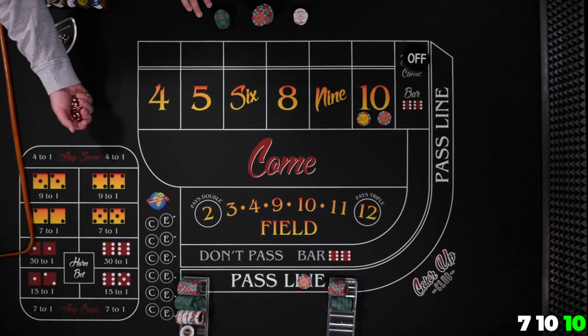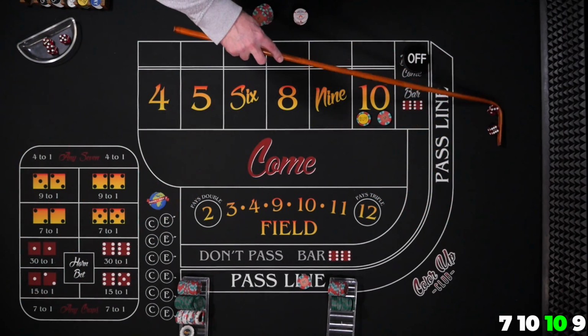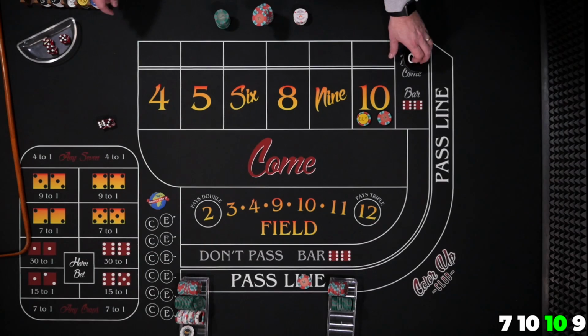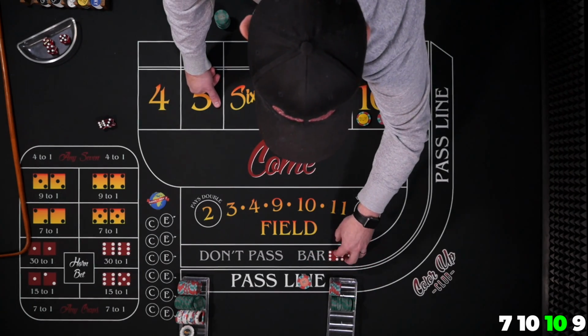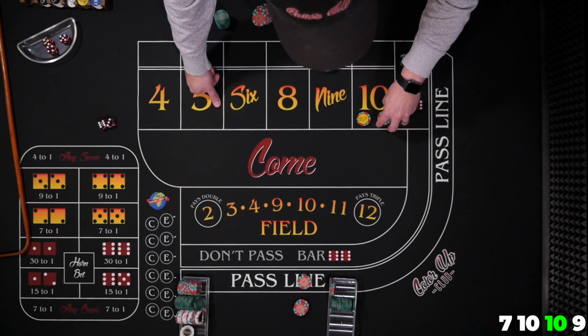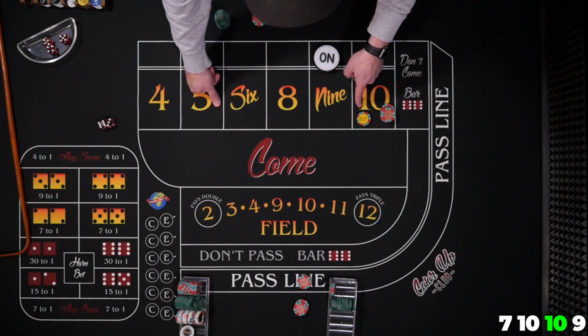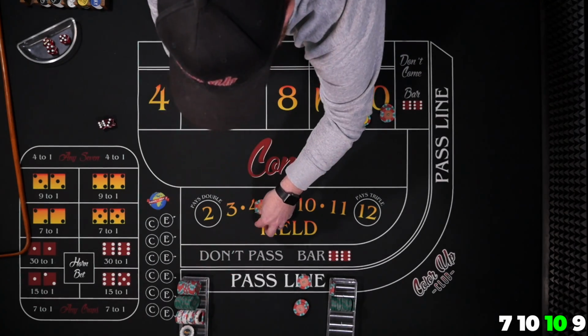All right, here we go. Same shooter coming out, looking for a new point. 9. 9's going to be our new point. So the puck will go to the 9. Now we have a bet on the 9, so we'll do $20 in odds. We'll go ahead and get the odds for our 10. So $20 in odds for the 10. And this player already has the 10. Let's go ahead and get the 9 for him.